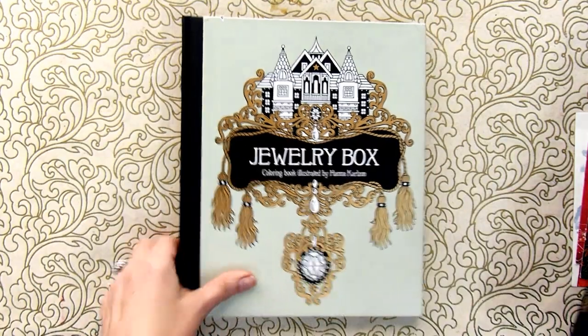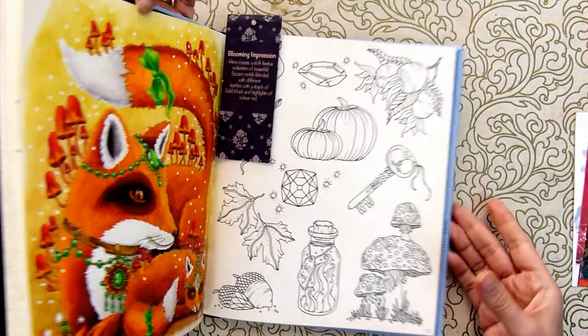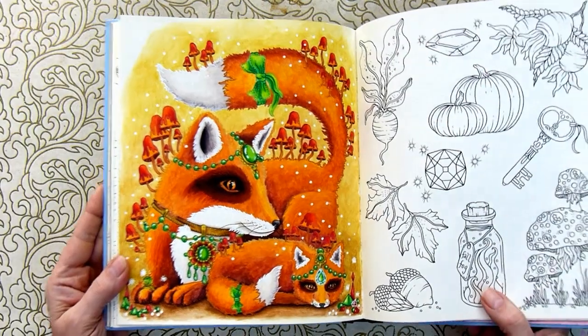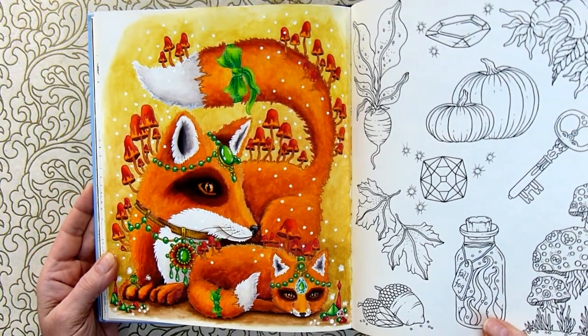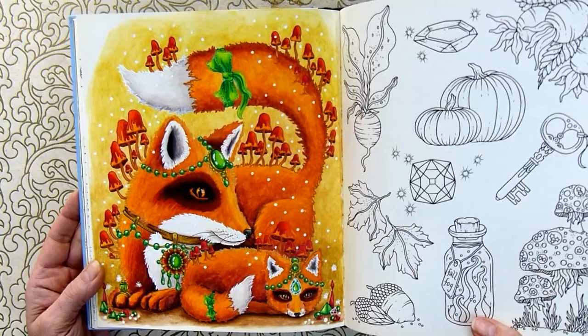And another one, Seasons. It was the prompt Fox. Again, everything with Derwent Inktense, and you can see how bright this fox turned out, and no pencils here, just intense. One of my favorite pictures as well.